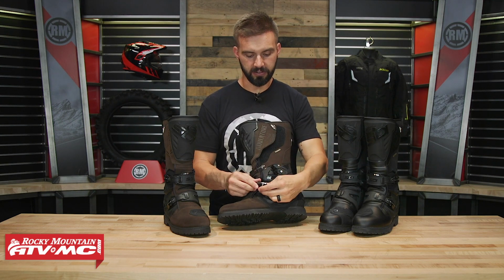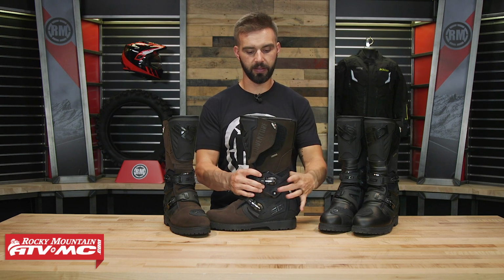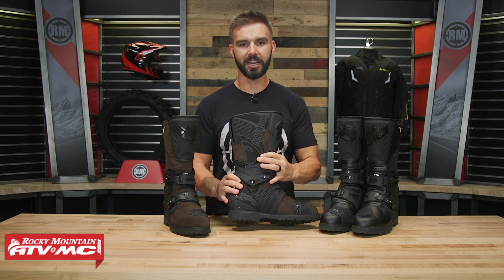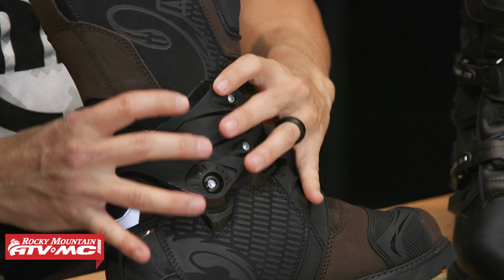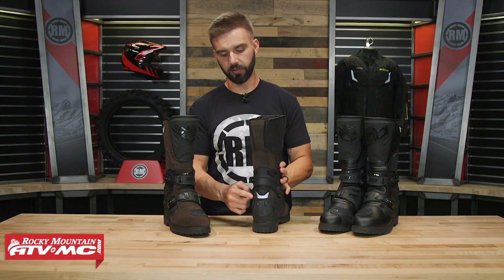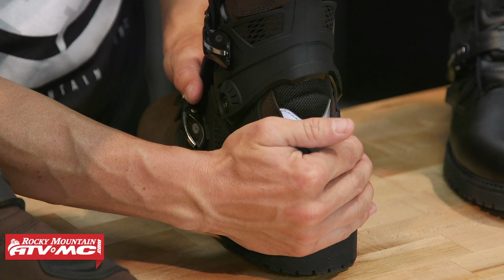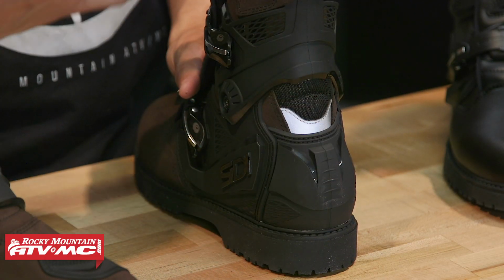Also, a couple features I really do like is the protection scheme that you're getting with this. When you look at the ankle, both on the lateral and the medial side, you have a pivot system. It's going to be hard plastic. So again, great flexibility, but also great impact protection. You also do have a hyperextension stop here on the back. You can see it's kind of molded into that heel cup area. So again, a lot of safety features built in.